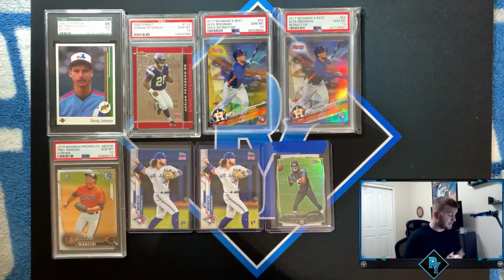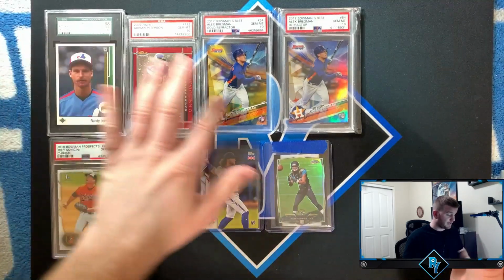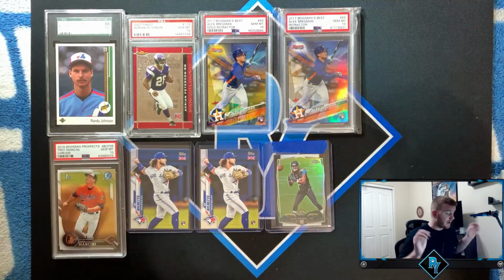So, yeah, guys, let me know what you guys think of this mail day. I love it. I really do. Really like these 3 cards. I really, really like those 3 cards. I'm very happy to add those to my collection. So I've probably said that 100 times now.